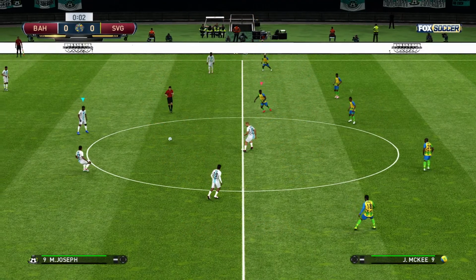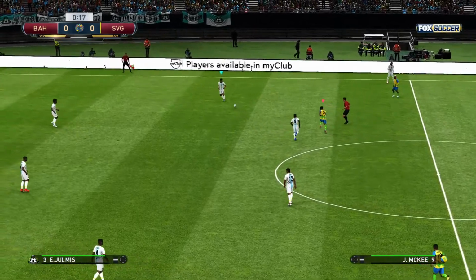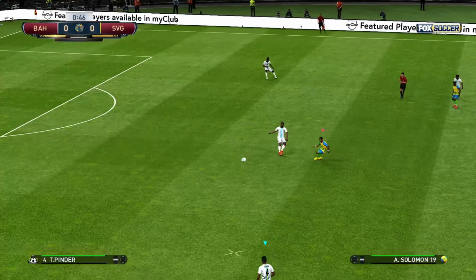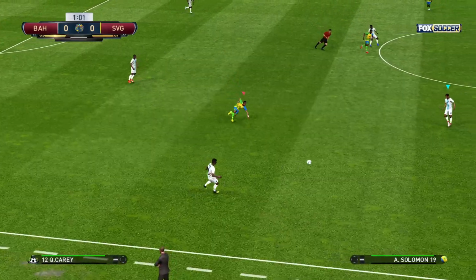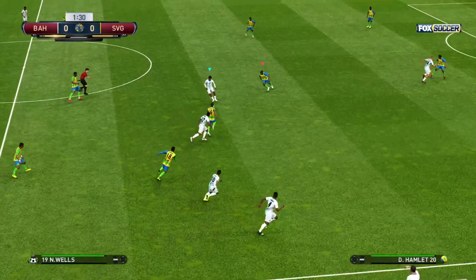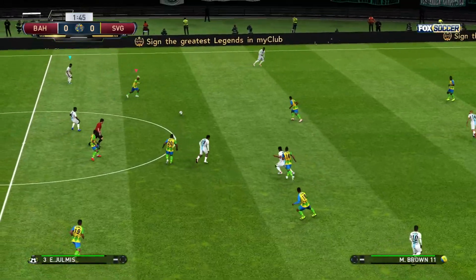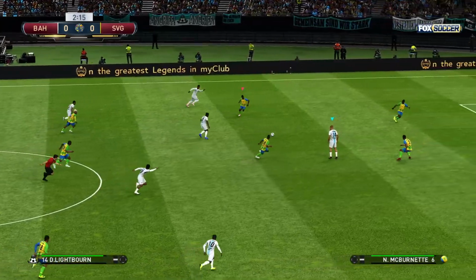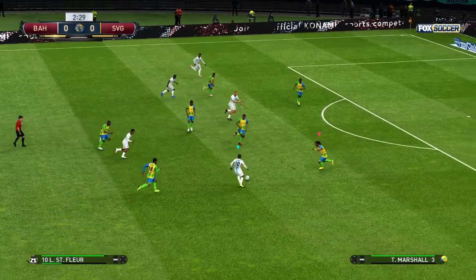See how physically imposing Lightbourne is there. That's why they've put him in today. He's 6'3", or so the statistics sheet says. We'll see about that one. Of course, it has proven to be effective in this tournament, having a big guy in the box winning headers. We saw last night a couple of headed goals, if not more than a couple. 3 or 4. Oh, and there's his skill, Lightbourne.